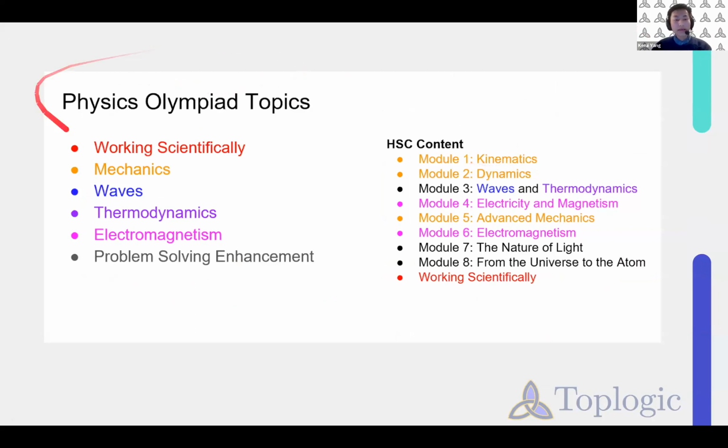So you can see that in Physics Olympiad, Module 1 and Module 2 is all covered under Mechanics in Physics Olympiad. Module 4 and Module 6 is covered under electromagnetism. And then parts of waves and parts of thermodynamics is also covered in Olympiad Physics. So again, there's going to be significant overlap, and then students can use this knowledge for their HSC.